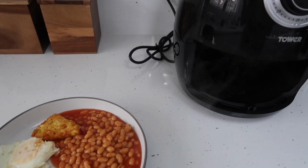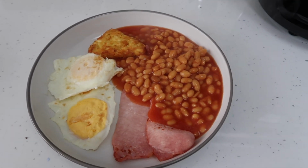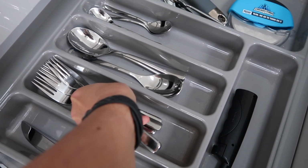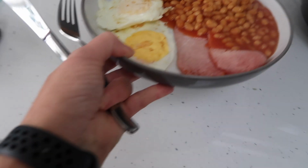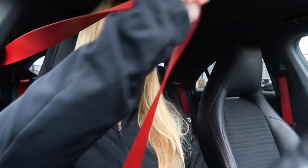Before I even attempt to do anything, I'm sitting down and I'm going to enjoy this breakfast. It looks so nice. I just need a knife and fork, and this is gonna go down a treat. It has been a chaotic morning, and I feel like I haven't stopped, even though I have stopped. I sat down and had my breakfast, and it was absolutely gorgeous.